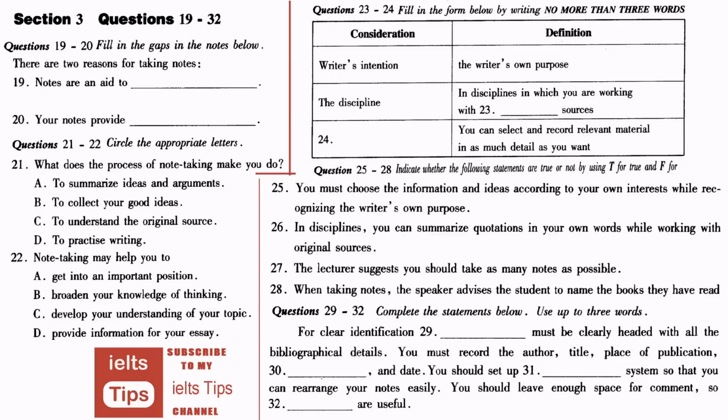And then, the discipline in which you are working. In disciplines in which you are working with original sources, for example, history or literature, you will have to include many direct quotations in your notes, as you will want to include some of these quotations in your essay. You must copy them with absolute accuracy. You must remember to attribute the work to the original writer too. In other disciplines, you will more often summarise passages in your own words.